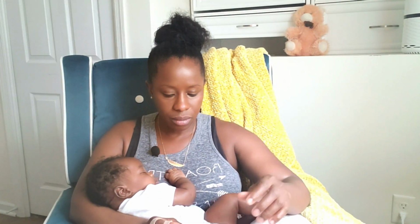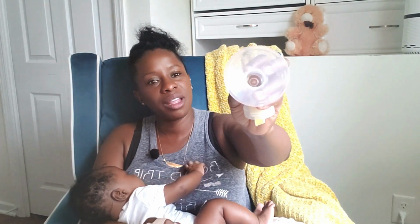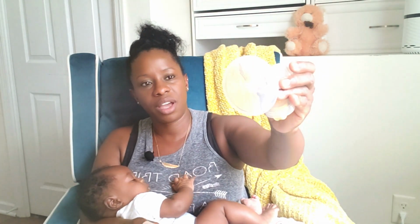Okay. For the pumping, if you're having issues with the pump, most of the pumps come with this standard. This is a Medela pump connection, and you put it on the nipple and it comes out, right? But sometimes if this hole is too big and your nipple is much smaller, they have a different connection that you can put on to this piece. So you may want to try that if you're having issues with the pump.